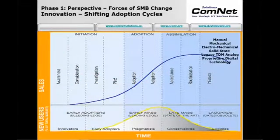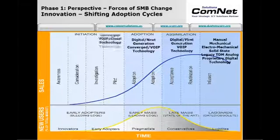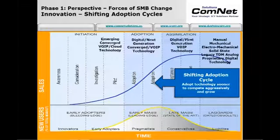Also, staying with innovation, another force is the shifting adoption cycle. So as the rapid evolution of technology occurs, and you see it here at the top of the screen, what's happening is consumers, both business to business and business to consumer, are adopting technology much quicker. A majority of consumers and business buyers adopted technology to stay abreast and just manage their business. And laggards, if you will, only adopted technology when they were forced. Well, what's happening is more and more companies and consumers are adopting technology quicker, sooner, and faster.